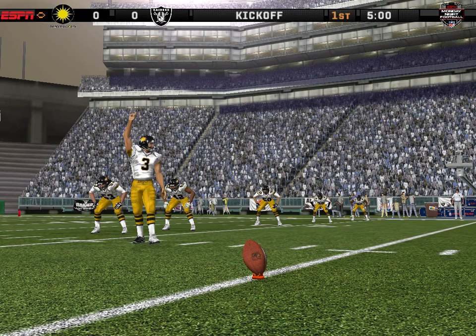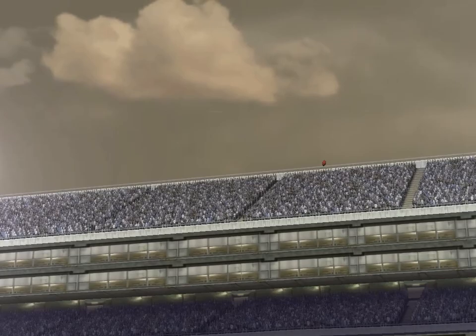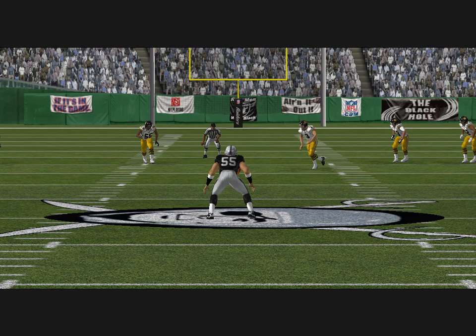Number 3 is just about ready to kick this one away. Number 40 back to return. This one is handled by number 40. Donny Abraham finds some open area on the return and brings it back to the 37.